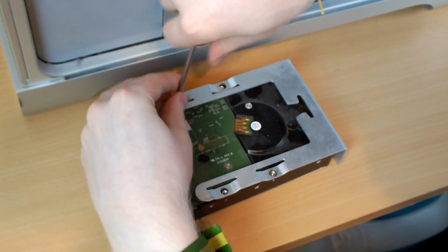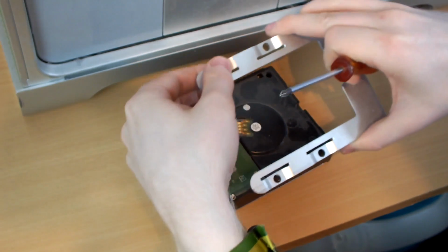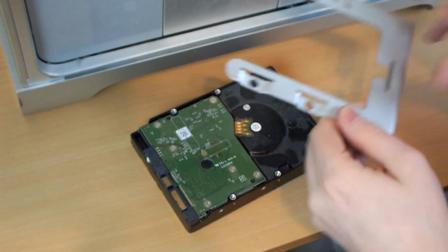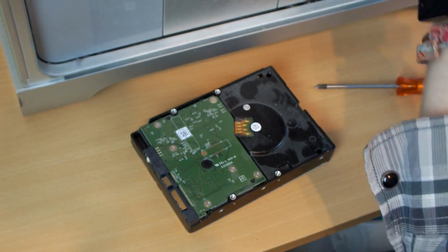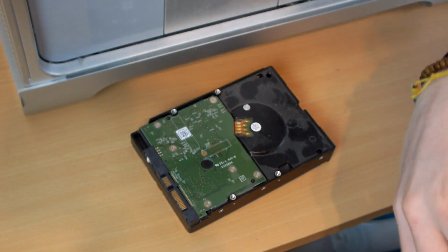You just do this, and everything is fine. This screw is actually not going anywhere. It's basically the little rubber bit on the screw perishes over time, so that's basically what happens. And putting this one in the box.